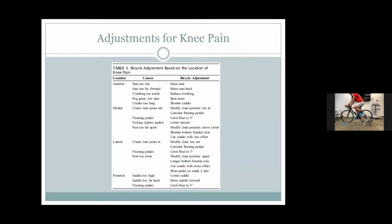This slide shows specifically some adjustments you might consider for knee pain and the location of the knee pain, whether it's anterior, medial, lateral, or posterior. If you think back to the pedal stroke and the muscles that are being activated, that helps inform the suggested changes we might make. So if the anterior part of the knee is bothering the patient, maybe the seat's too low or too far forward, and too much power is going through the push of the stroke. So you might want to move them back.